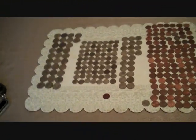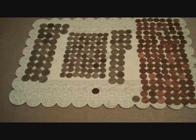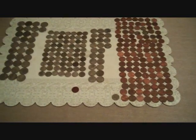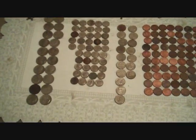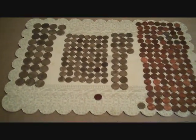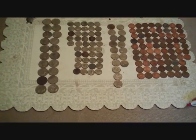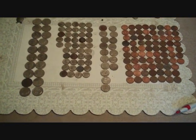Okay guys, so these were all the coins I found last night. It was 32 quarters, 70 dimes, 24 nickels, and 121 pennies. So there was 247 coins I found last night. So I went back this morning, and that was an hour and a half. So I came back this morning, and this is what I found today. And this was on half a volleyball court, and this was on the other half. On this one I found 20 quarters, 45 dimes, 17 nickels, and 78 pennies.